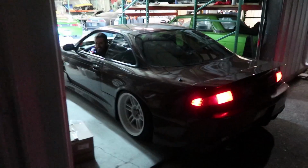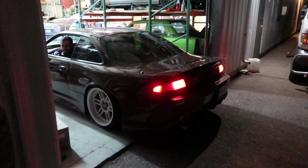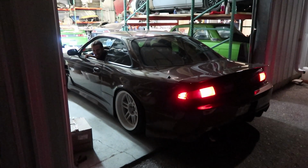Pretty big, dude. Trevor just found out it has launch control. I didn't know it had that. I think it needs to keep the SR now.